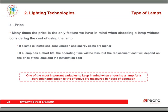The number of replacements is also related with the economic side of the project. If a lamp is not very expensive but has a short life and a high cost of installation, the replacement cost will be expensive. So we have to consider not only the cost of the lamp, but also its installation and its running and maintenance costs. As I said before, we have to reach a compromise between the optimal solution and the profitability of the whole project.